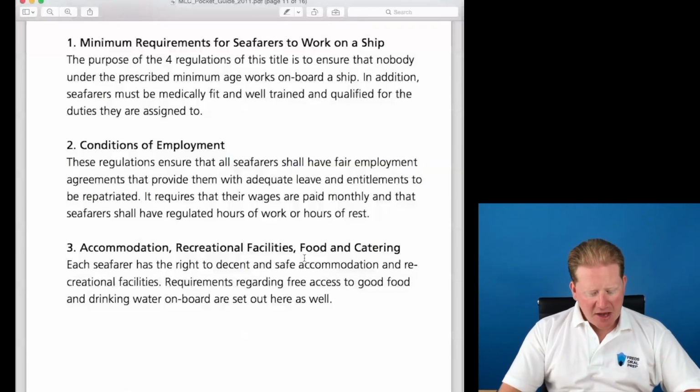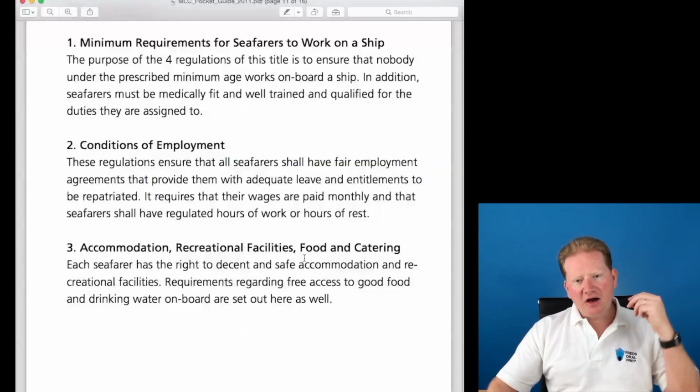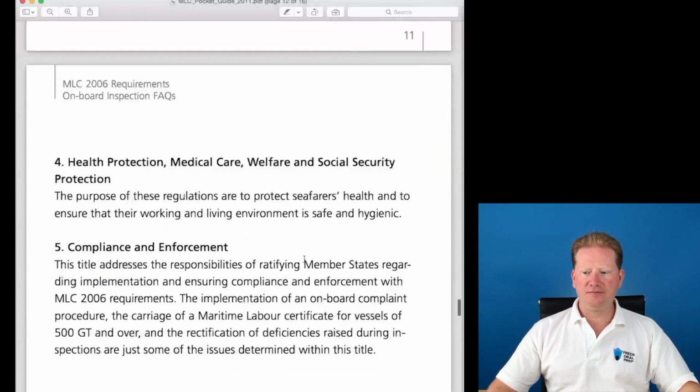Title 3, accommodation, recreational facilities, food and catering. Each seafarer has the right to decent and safe accommodation and recreational facilities. Requirements regarding free access to good food and drinking water are set out here as well.